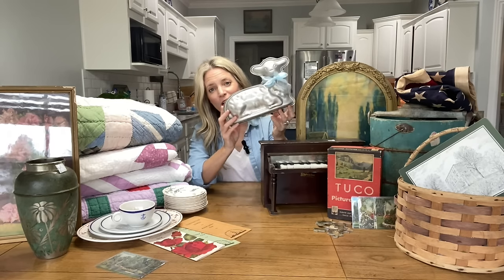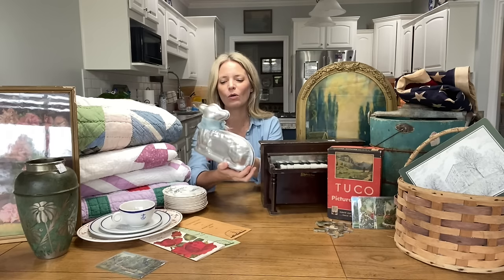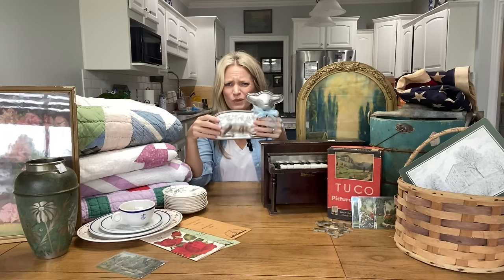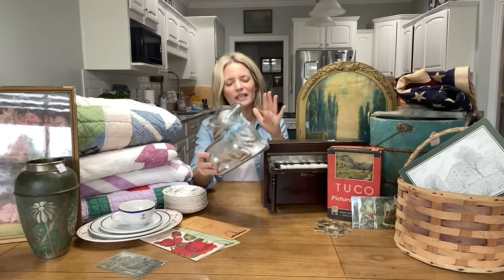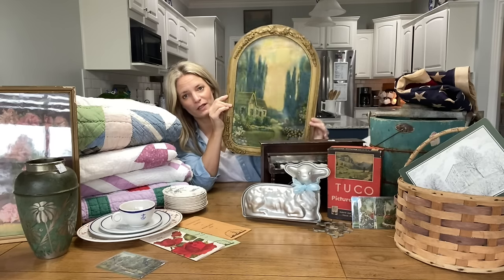So at Old Charlie's, that's where I found this vintage sheep tin. Now, this one is not a super old one. The really old ones are hinged. This one's not. It's probably just from the 90s maybe, but it's got that cute look, great for Easter, a nice piece. And I also got these gorgeous vintage prints there.